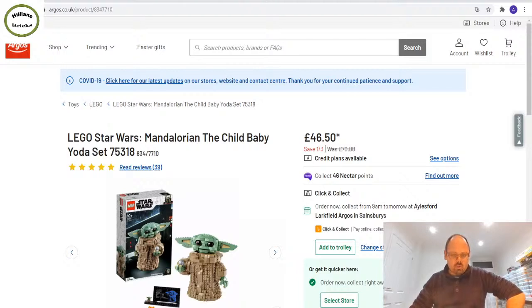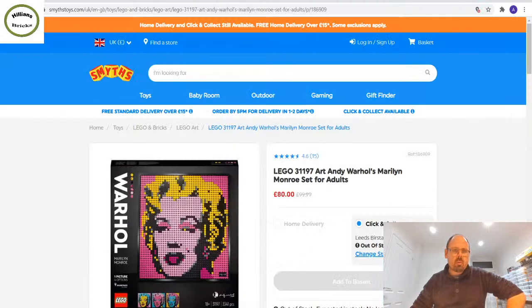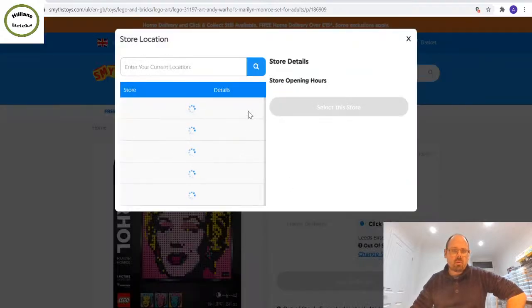Now we're going to move on to Smith's Toy Store, and I'm going to start with some art sets. Now, these are not my cup of tea, to be honest. I've bought this one actually before, cheaper in Argos on the clearance sale. But this is the RRP is not £100, it's £115, I believe it is. It is out of stock in many places, but if you happen to live nearby someone and you're looking for the set, you might want to pick it up, because I think currently this is the cheapest price.